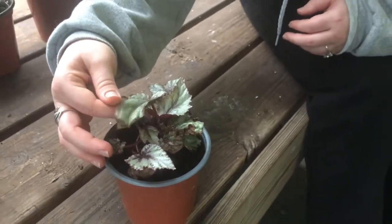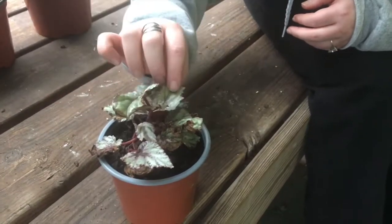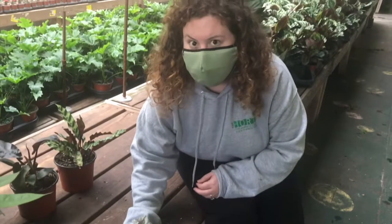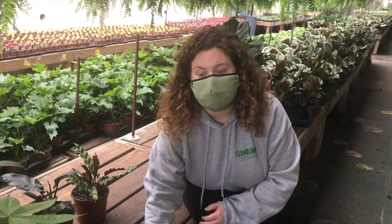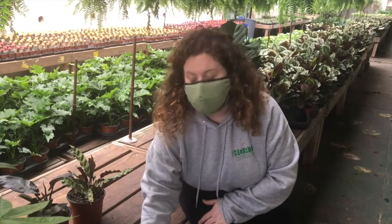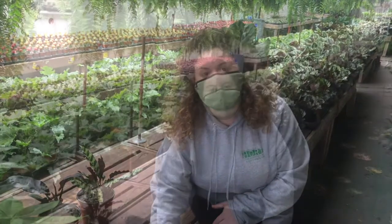We want leaves that are really vibrant, really healthy, and succulent. This is how plants make their food. It's through the leaves, and without that, the plant's immune system gets weakened, and they can progressively get a little bit unhealthy, and if you were to take this plant home, it might not survive in the long run because of that weakened immune system.